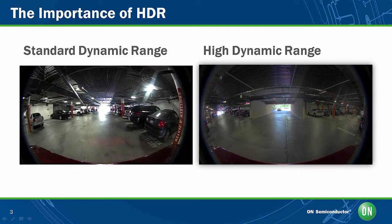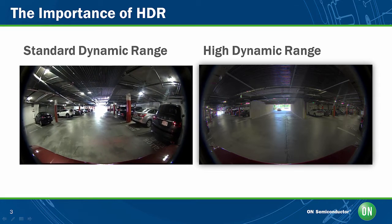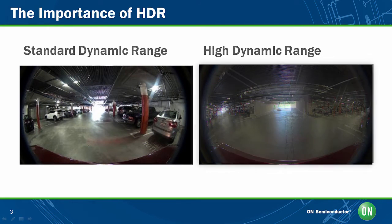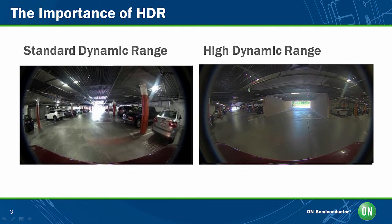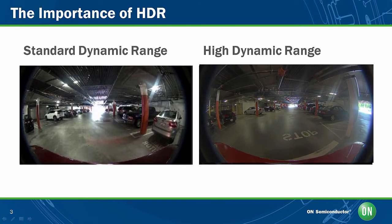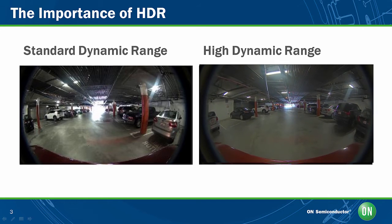On the left, you see an example of standard dynamic range, where the sensor cannot see outside of the garage, which is too bright. This would mean that the camera could not see certain obstacles such as pedestrians or vehicles, whereas it can see inside the garage. On the right, you see the same camera in HDR mode. Now the camera can see not only inside the garage but also outside the garage in order to be able to see potential obstacles in both areas at the same time.